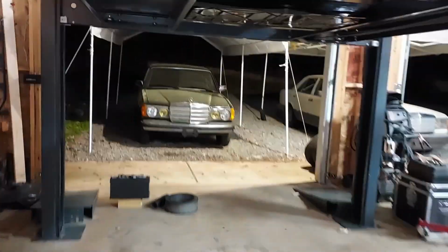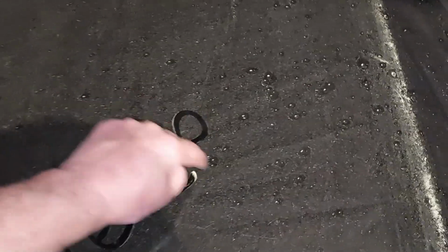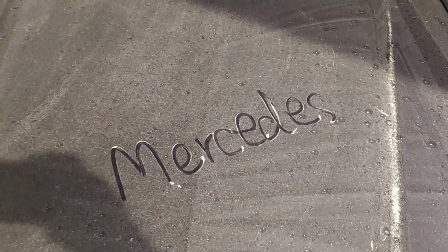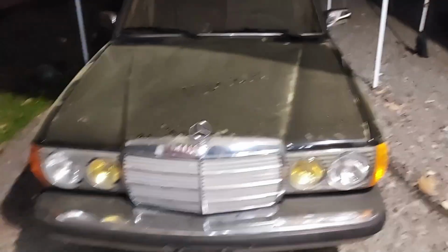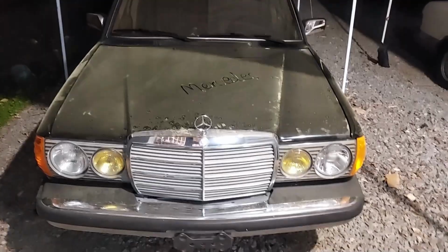So next thing we need to do, man, look at the pollen on this car. I just had it outside for a couple of days. This is how bad it is in Georgia. Look at that pollen. That's ridiculous. So next thing I want to do is move this into the shop and remove the valve cover and clean that up.